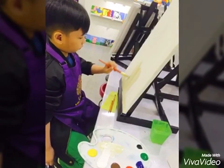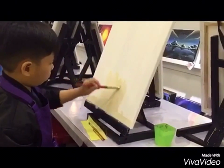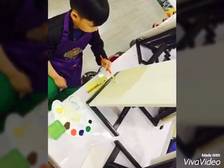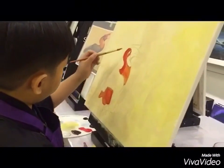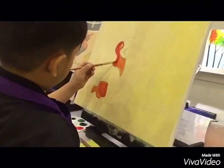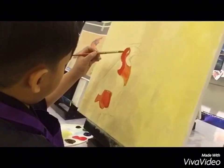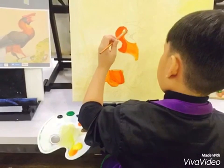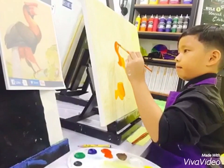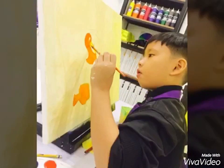Philippines is the third country in the world that has the most number of endemic birds. It has about 234 endemic birds. Endemic means native or restricted to a certain country or area. In this video, I've decided to paint using acrylic on canvas and draw one of the most beautiful endemic birds in the Philippines. This is the rufous hornbill.